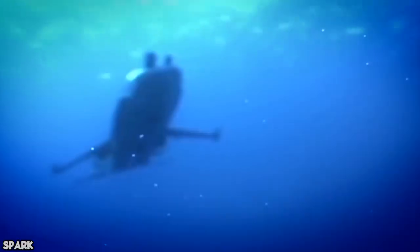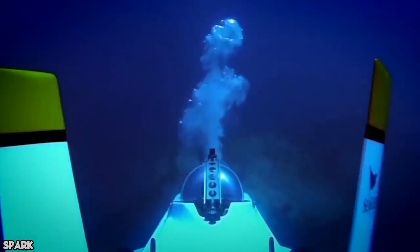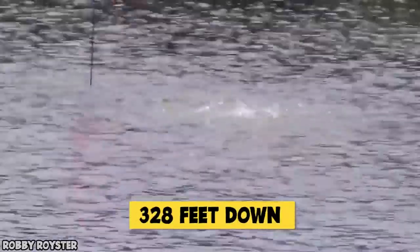On water, the submarine can reach speeds of 4 knots above water and 3 knots underwater, which translates to between 3 and 4 miles per hour. The little vessel has a ballast chamber and an air tank and can be submerged 328 feet down. I'd be terrified to go underwater in this tin can.